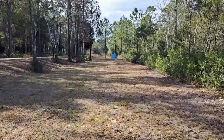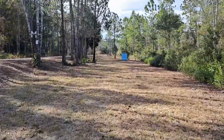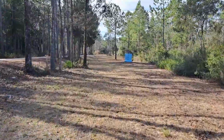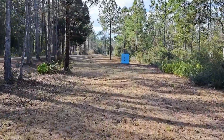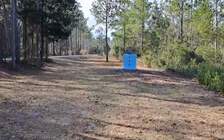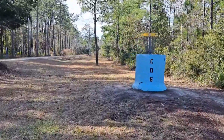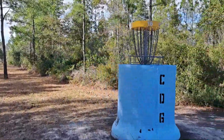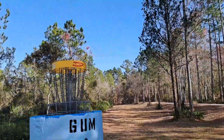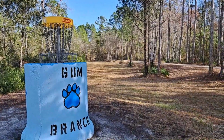And of course, because of the bike path, I did see several users on this bike path, and so you need to check for bikers and pedestrians before you throw on these last 3 holes. This is really the only point on this course where vehicles or pedestrians could interfere with your round of disc golf. There's the basket here. It's built up on a concrete pedestal. CDG stands for Camden Disc Golf.